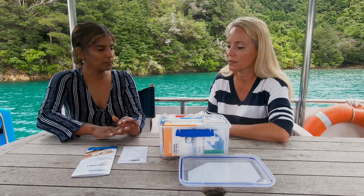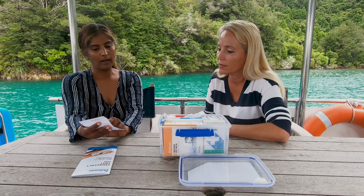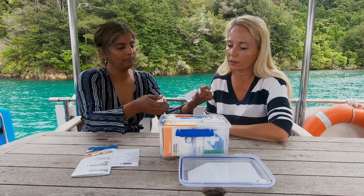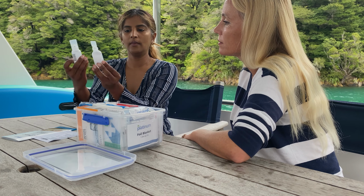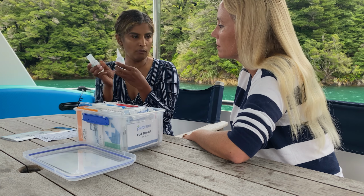We can have a look at this box, which he showed me just before, and it's mainly around various bandages and maybe burns dressings and things like that. So first of all, it's got some saline. I think it says on here for eye and wound irrigation, but it's not very much, is it?